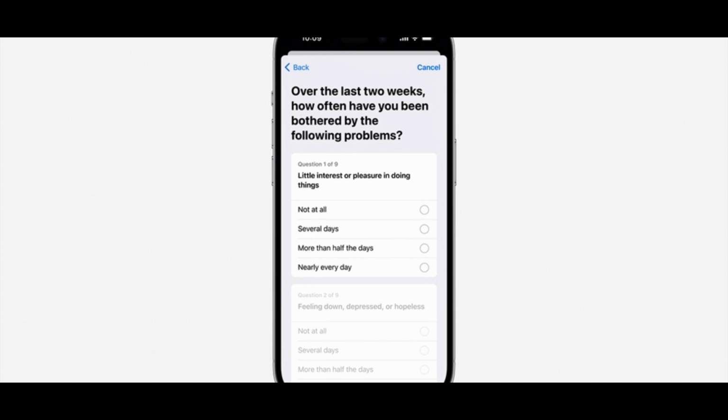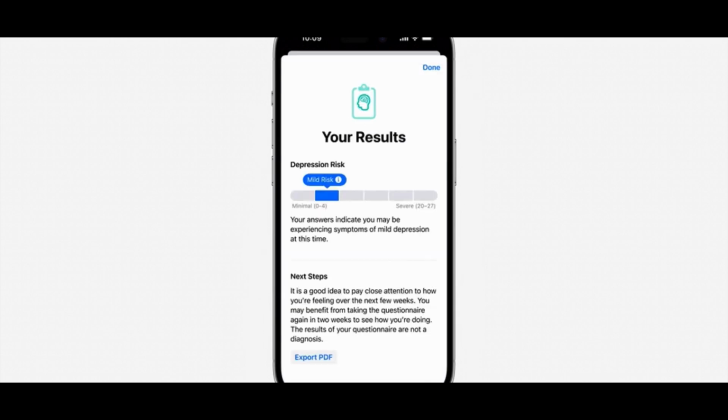You can also take standardized assessments often used in clinics to answer questions about how you're feeling, and you can also view your current risk for depression or anxiety. That is honestly so incredible. The fact that they're able to add this into a device that you use every single day.